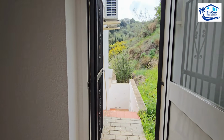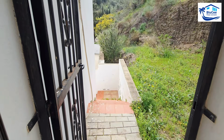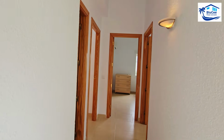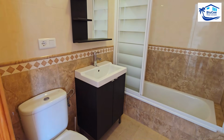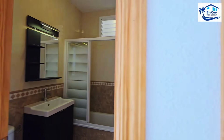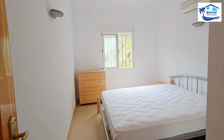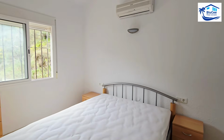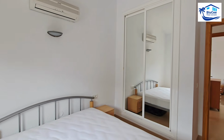This is a door, which I'll show you afterwards, but there's stairs that go down to the driveway and the garden. So on this level there are 3 bedrooms and 2 bathrooms. This bathroom has a bath with a shower over the top, so that's the general family bathroom. There are 3 double bedrooms, air conditioning, built-in wardrobes.